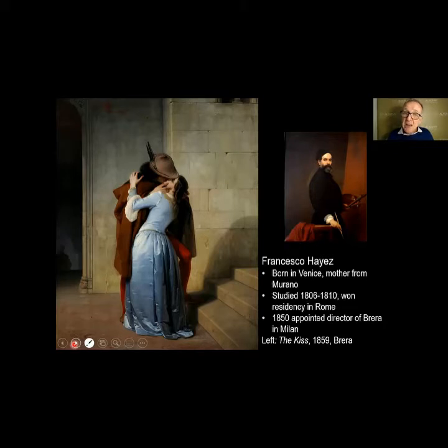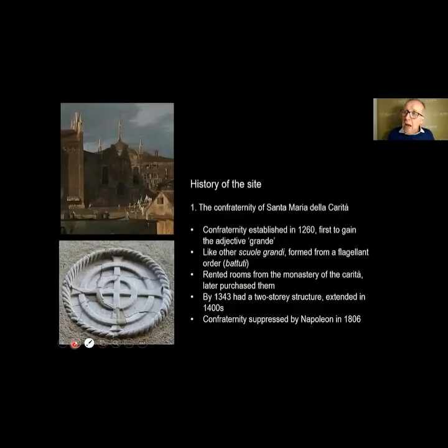Well, in the Brera in Milan is the Venetian-born Hayez's most famous work, a work of the Romantic period, romantic in all the senses, The Kiss from 1859, a much reproduced version. The latest version I saw of this had both the man and the woman in masks protecting themselves from COVID-19. So a little bit there about the actual institution of the Accademia.